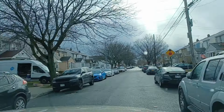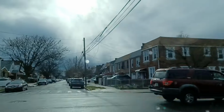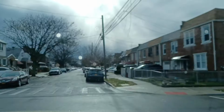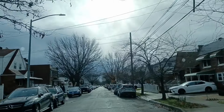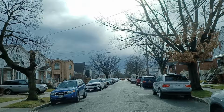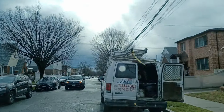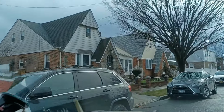So these are, oh no, these are not connected. I thought these were connected. So this is more like, here's a new one. This is more like South Ozone Park, right, Mark? Right? Yeah. They're renovating a house here. These are like, I don't know if those are called Tudor style ones.